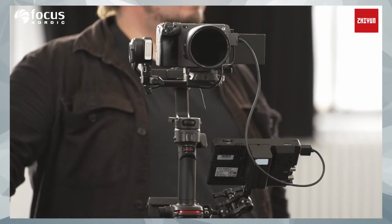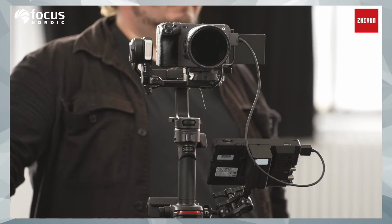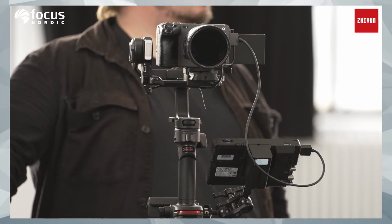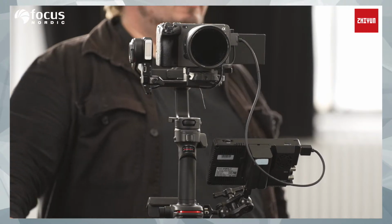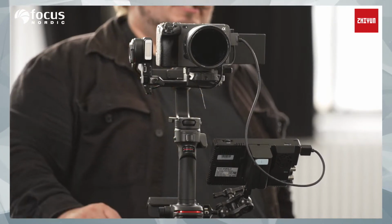Yeah, I think a lot of the smaller mirrorless cameras it will take, Nikon Z and the Fujifilm cameras and stuff. That's the size of cameras you would use on this gimbal. Yes. No, like FX6 or something, when you get up into bigger cameras. But for this, it's perfect.